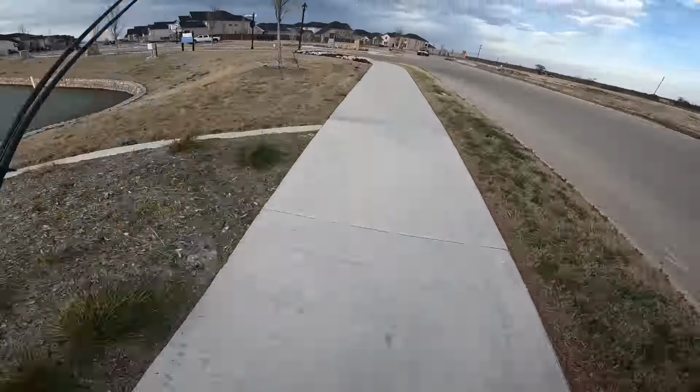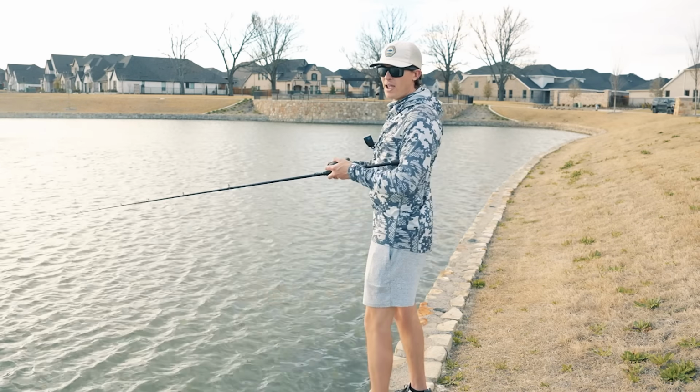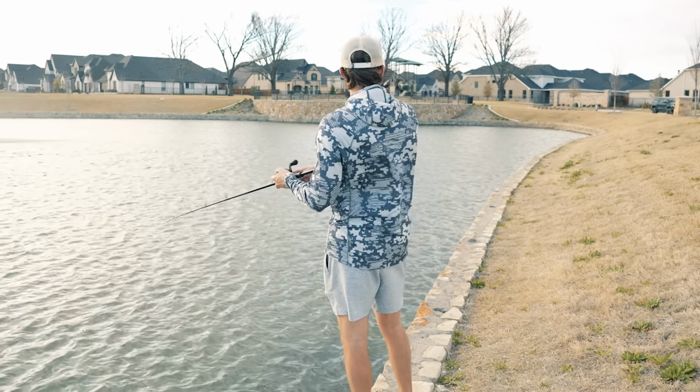So to finish out this pond, I decided to take my stuff and go all the way around the pond and actually fish my non-dominant way. I like setting the hook this way, but I'm gonna fish with the rod tip this way for the last few casts down this bank here.